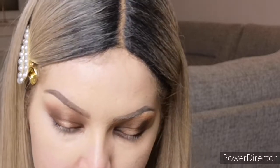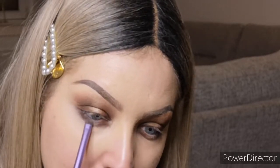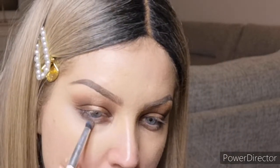Like so. And then I am going to take my little smudging brush again, go into that Sleek Solstice, and pop it under the eye. My brush is still damp, so it's making it into a creamy formula. And then you just take your little brush again and blend into it. And there you have Halo Smoky Brown Eyes.